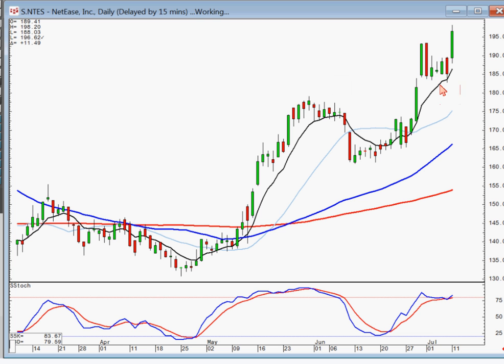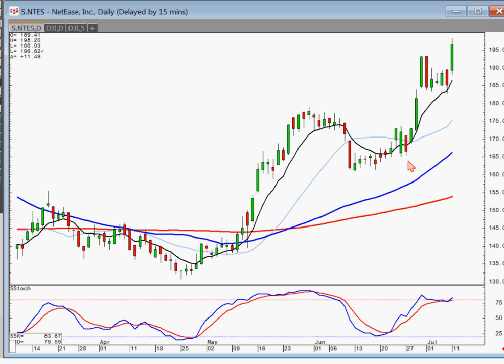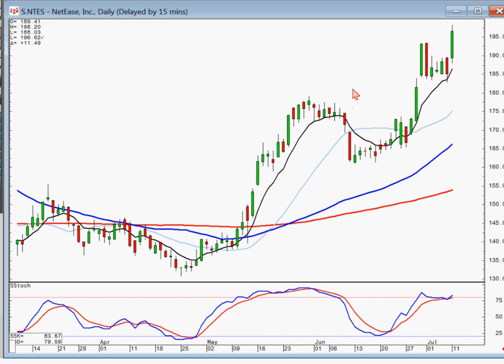NetEase, a good J-hook pattern, classic setup. And notice how this J-hook pattern is starting with a kicker type signal today. Tells us there's probably a lot more upside in this one.